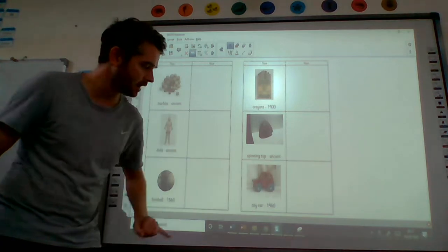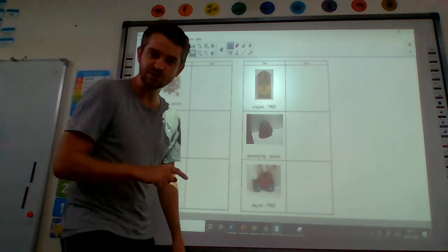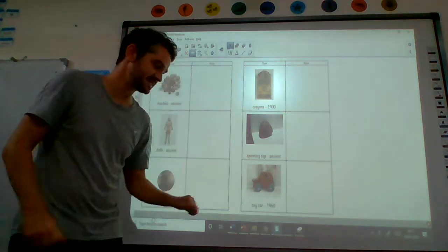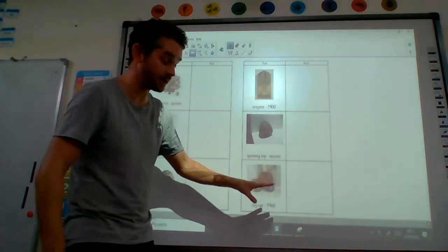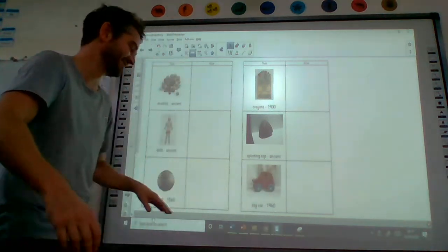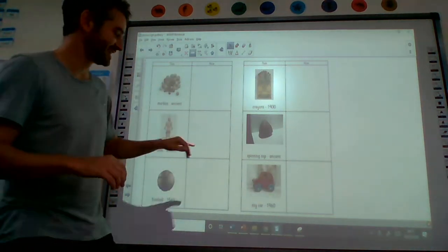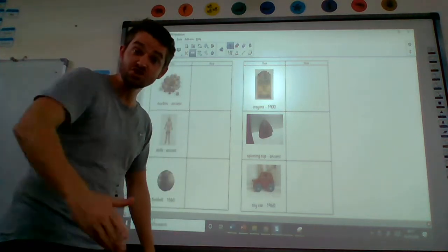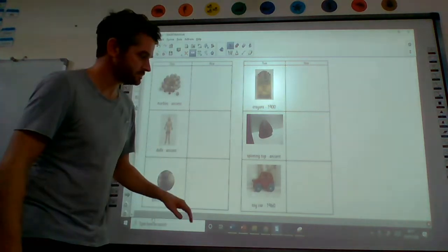And then toy car is the last one. Do you have a toy car in your house, and does it look like this little wooden one from 1960? That's about 70 years old, more or less. 60 years old. Quick maths this morning. And it looks very different to the toy cars I imagine you have at your house.